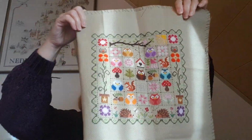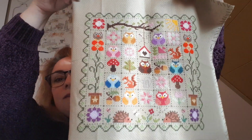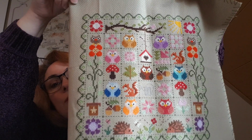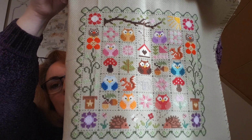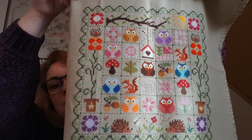The next one I finished was this one. Patchwork aux Chouettes. Owls Patchwork. This is a Jardin Privé chart, and I finished this on the 12th of June. And I used just random colours out of my box of random, my ball. And I think it came out really quite good. Some of the colours don't sort of match too well, but I like it.